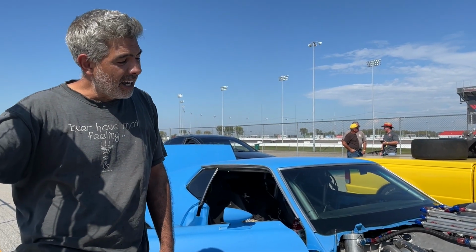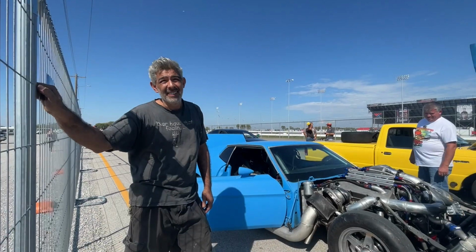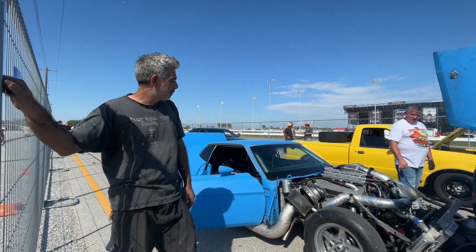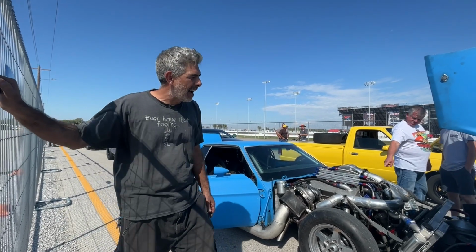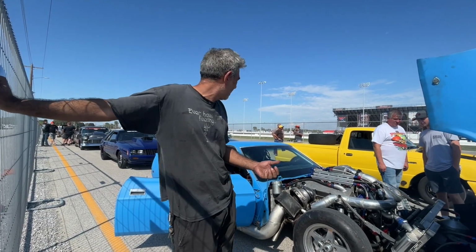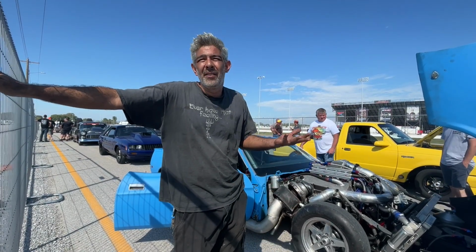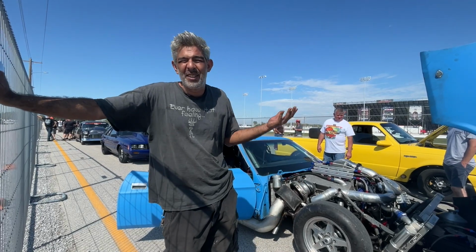So we made some half passes at 790 in it. What's the weight? I don't know. It was right around 29, but then I changed the transmission, put a dry sump and some other stuff on it. So, you know, I don't know. 32 maybe.